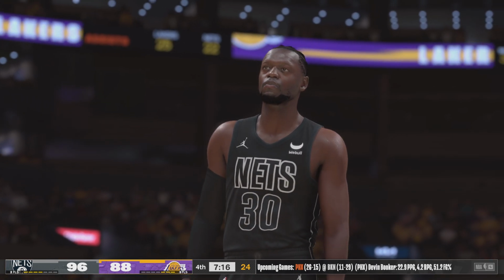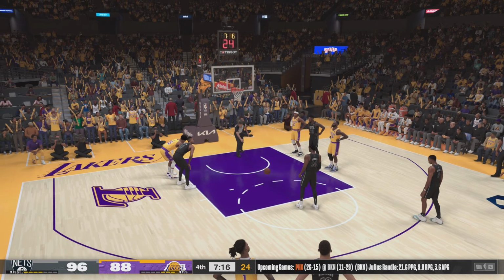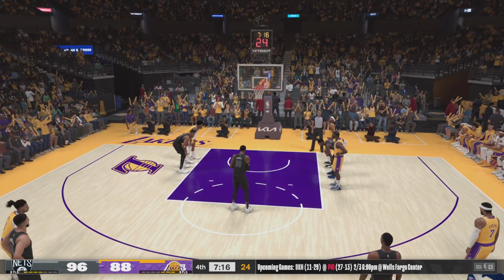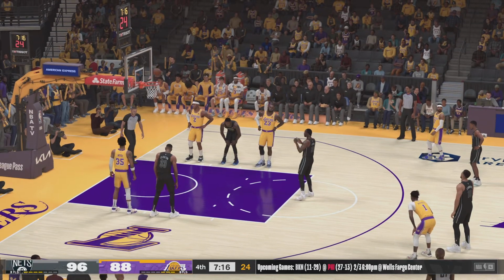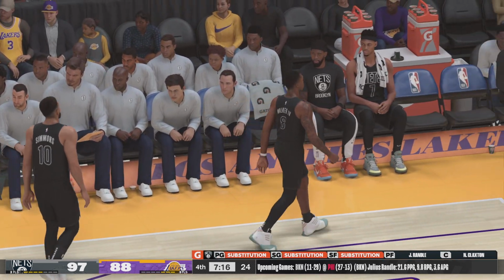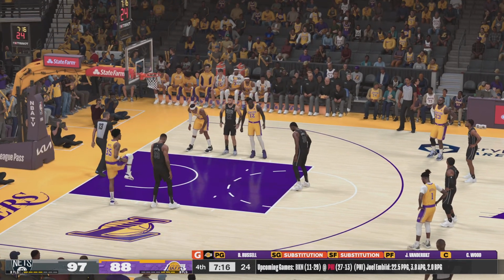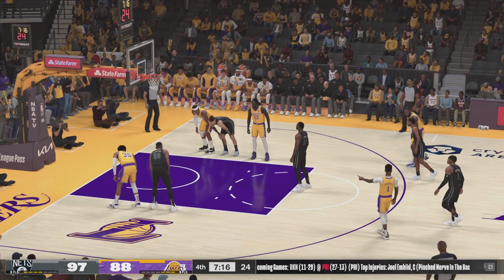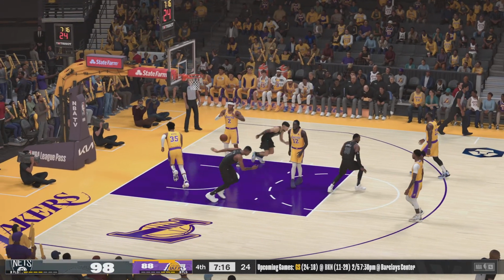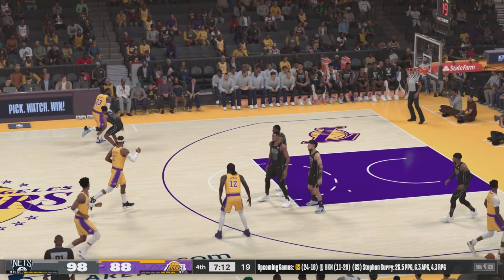At the line for the Nets, Julius Randle. Shoot 2. 2 shots. Free throw drops for Randle. And the Lakers making a change here. Prince has checked in. And that one goes in. 2 from the line that time. Los Angeles has gone 1 for 3 in the fourth quarter from range.